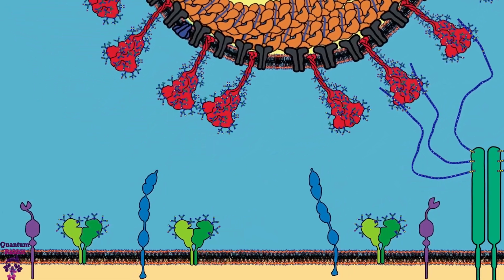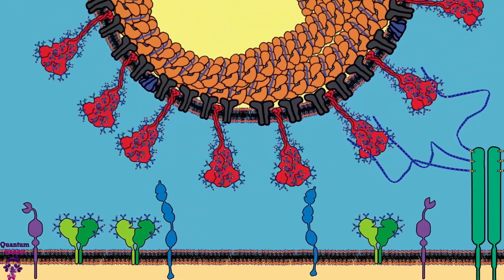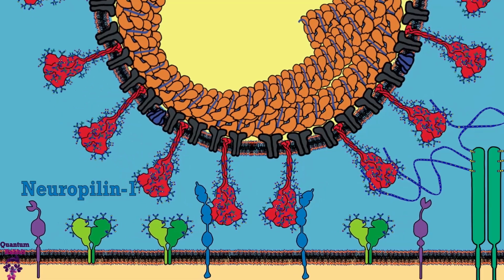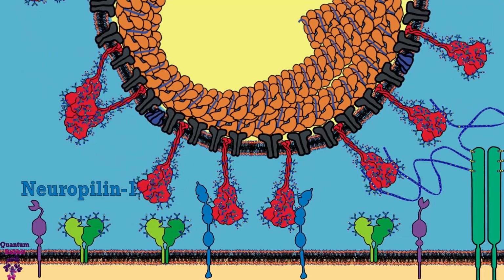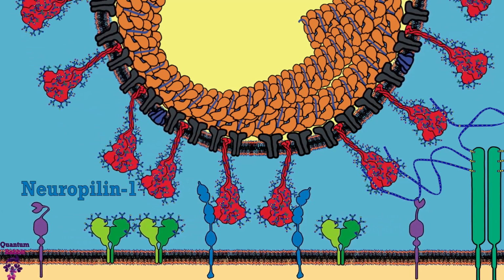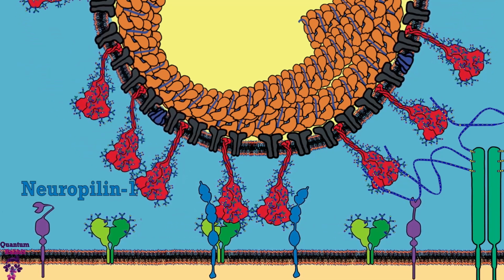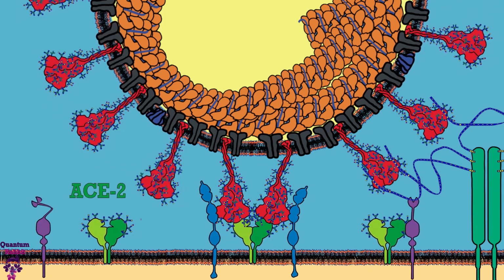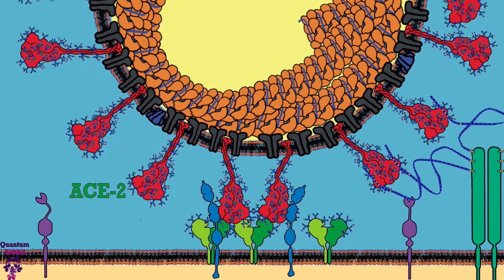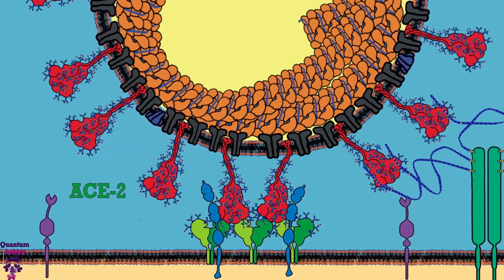Once it is anchored, it randomly approaches the cell membrane and subsequently binds with another protein called neuropilin 1. The function of this protein is to regulate cell growth and organization in tissues, but the coronavirus also evolved to bind with it and use it as a co-receptor, since it positions the virion at the perfect height of the membrane to bind with another protein called angiotensin converting enzyme 2, or ACE2. This protein is an enzyme that hydrolyzes the molecule angiotensin 1 to angiotensin 2. And it is essential in regulating blood flow and blood pressure.